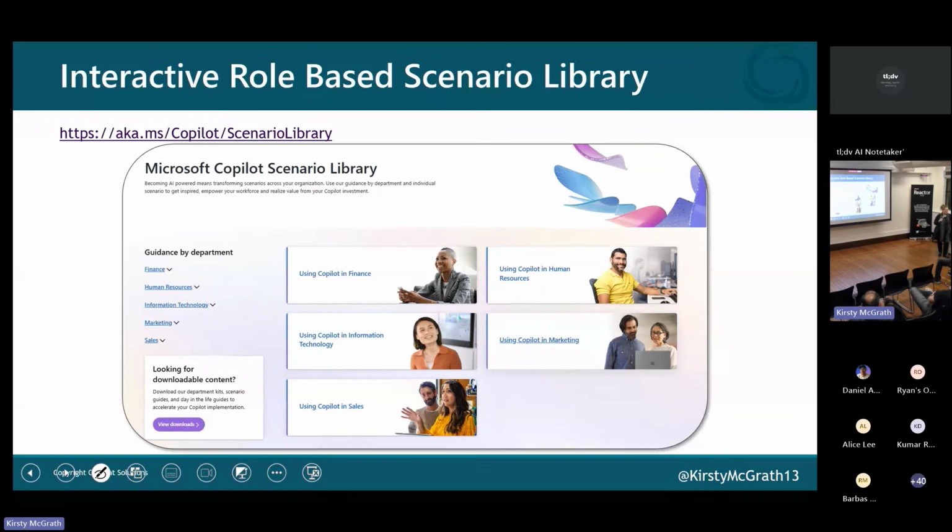So you've got the scenarios, the standard kind of, what they could do. However, there's a much bigger scenario library that's available on the Microsoft site to be able to help and support you if you want to try and tackle a particular area of the business with suggestions. And a lot of that content that's in there is in here, but there's a little bit more as well.